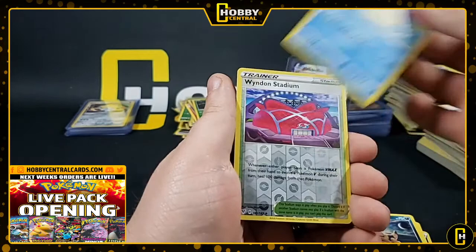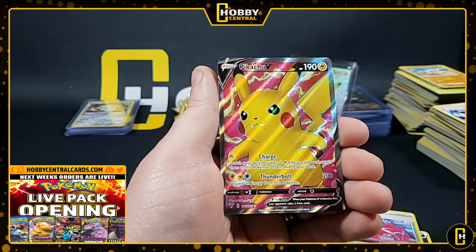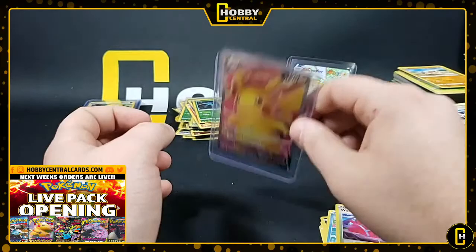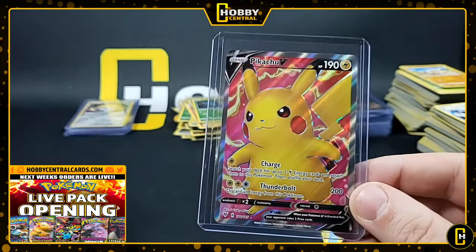Oh my god, bro! Brian! Let's go. This is the same box, too, man. You just got the Rainbow Pikachu and the Pikachu V full art out of the same box. Let's go, dude. Such a beautiful card. That's insane, man. That's the first time I've pulled that.